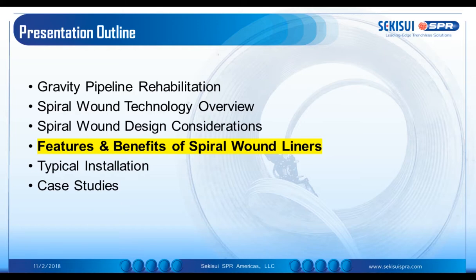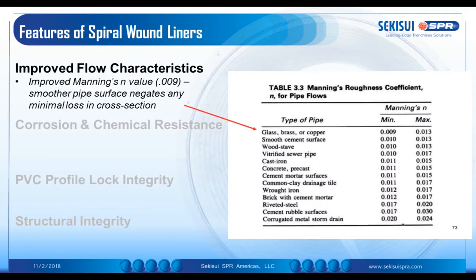Now, we move to features and benefits of spiral wound liners. One of the advantages of spiral wound liners is an improved flow characteristic. We employ a Manning's N value of 0.009 within our designs.